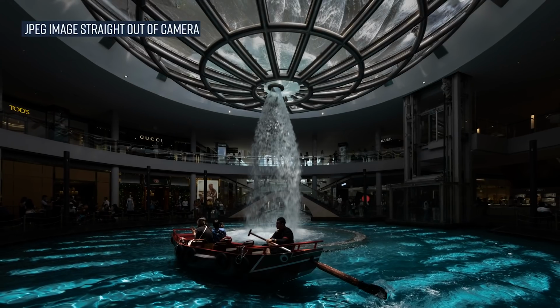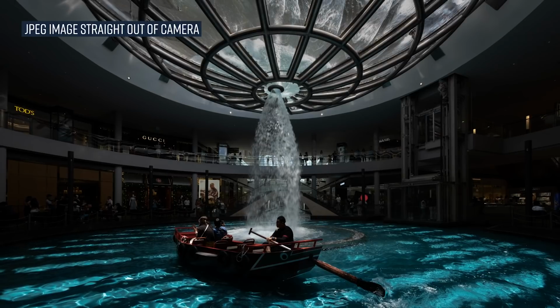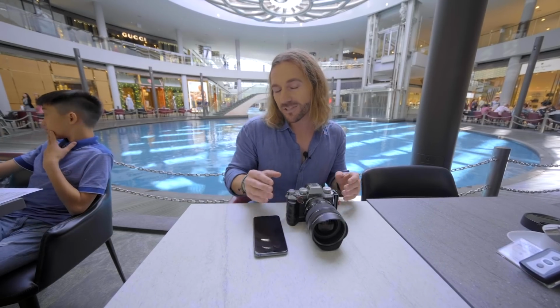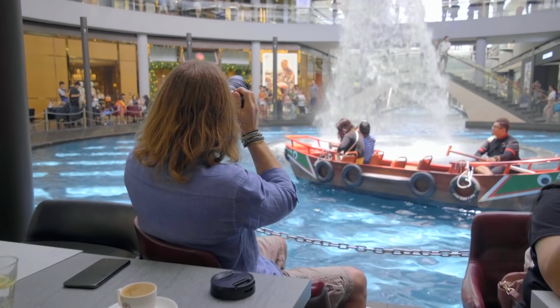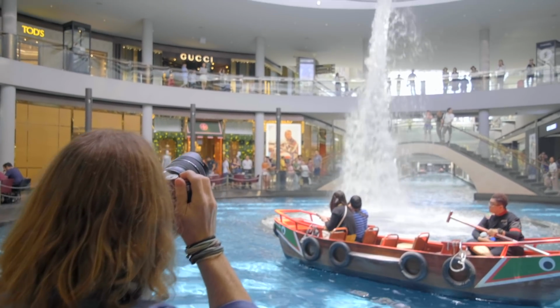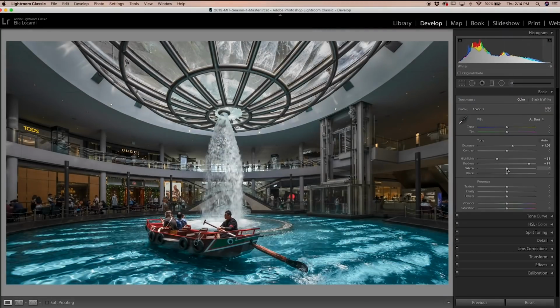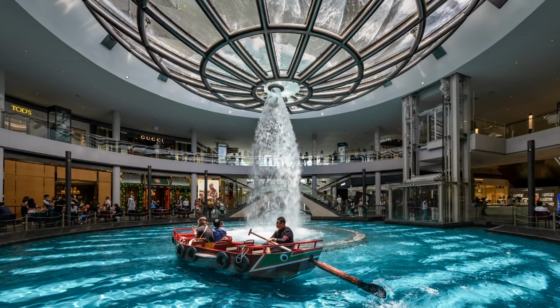When you shoot in JPEG, you're only capturing a little bit of that light and a little bit of that dynamic range. When you switch it to RAW, the camera is actually capturing more light than it's displaying on the back of the LCD or inside of the viewfinder. The camera is capturing so much information that in post-processing, whether we're using our phone or our computer, we can make adjustments to the distribution of light.